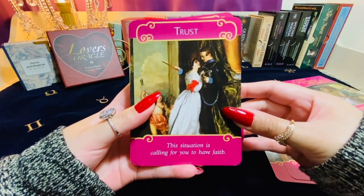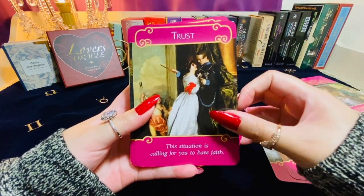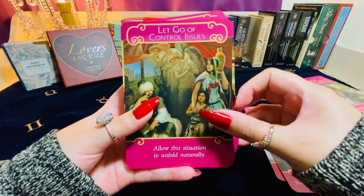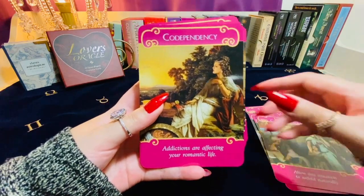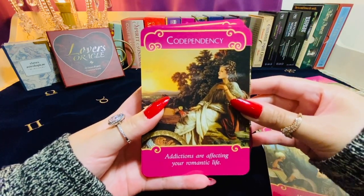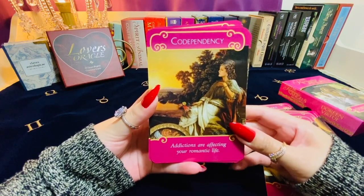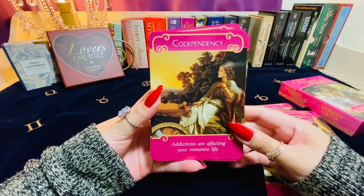But it also has advice cards like this situation is calling for you to have faith and trust. Loving yourself first. Letting go of control issues. And it's not afraid to talk about problems like codependency within a relationship. So this is really something that I highly recommend if you can find a copy of it.